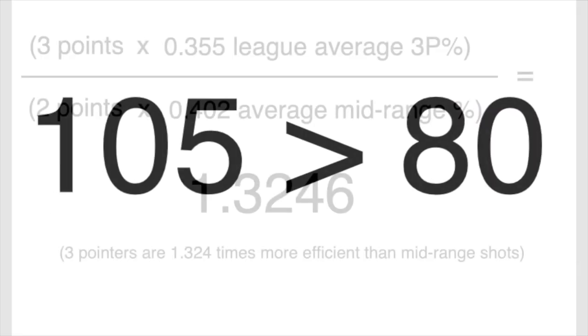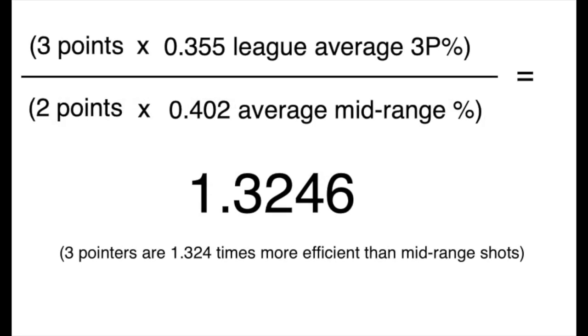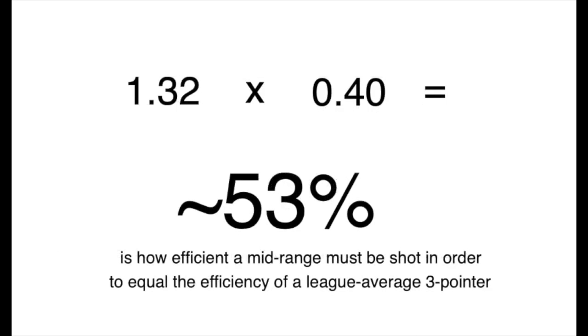That's a huge difference. On the same number of field goals, a league average 3-point percentage is 1.32 times more efficient than a league average mid-range percentage. In fact, in order for a mid-range shot to yield an equal amount of points per shot as shooting 35% from 3, it must be shot at a 53.25% efficiency.